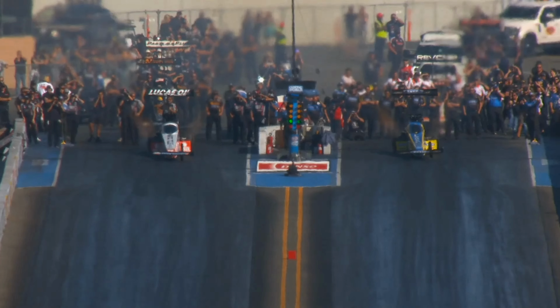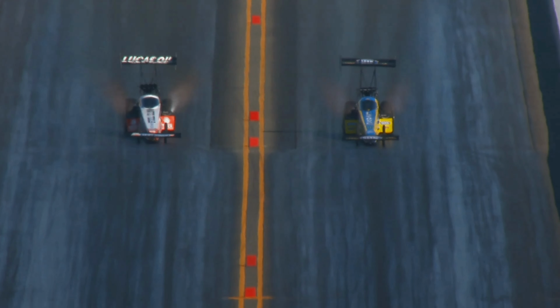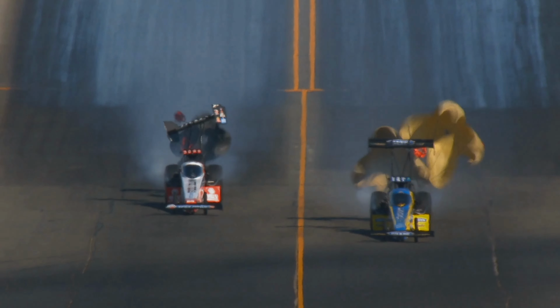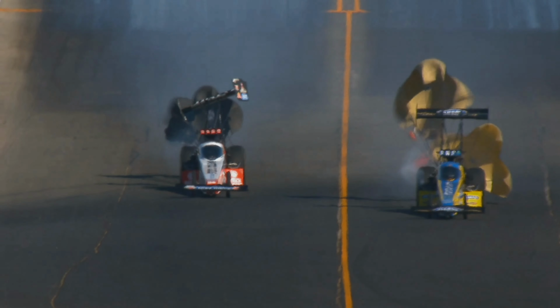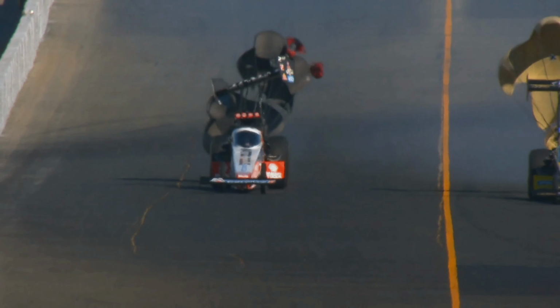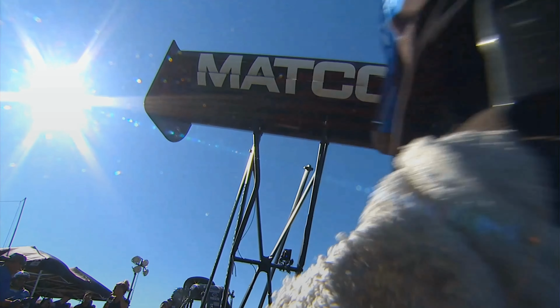Watch it again from way up on the high end of the racetrack. Cylinder out for Antron. He's just fighting her on down through there. And right there, that could have been a disaster. I mean, that could have been really bad. The amount of downforce the rear wing on a top fuel car makes is pivotal. They don't have the bodywork, the aerodynamics of a funny car. If that wing comes completely down, you're kind of along for the ride at that point.